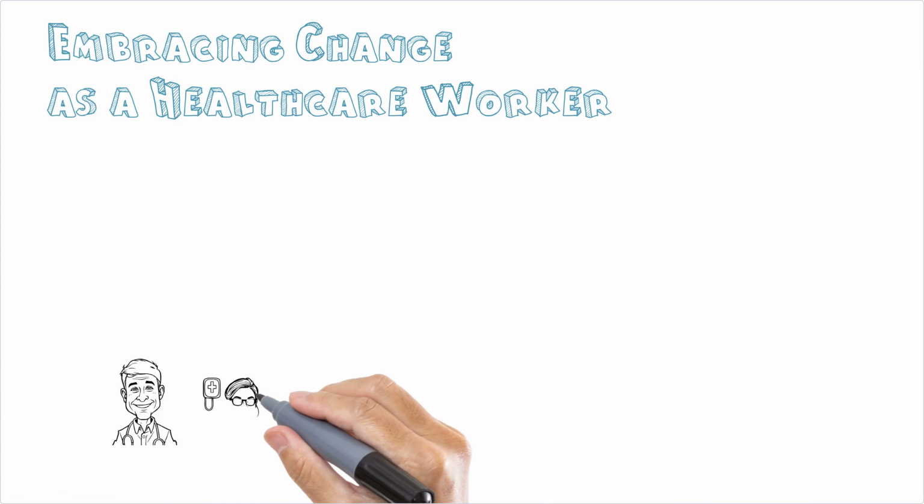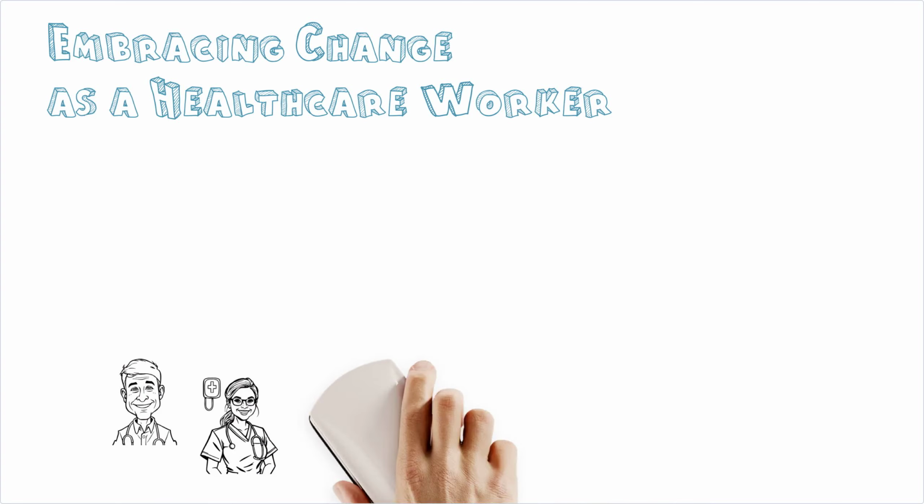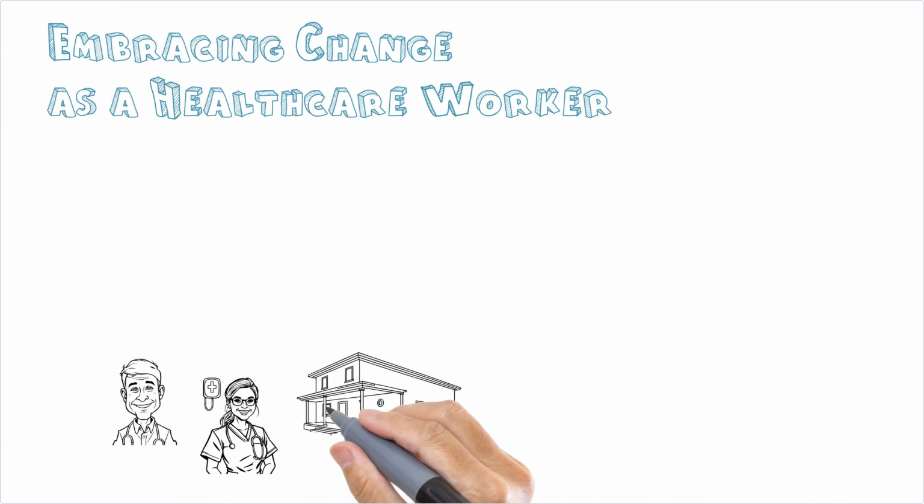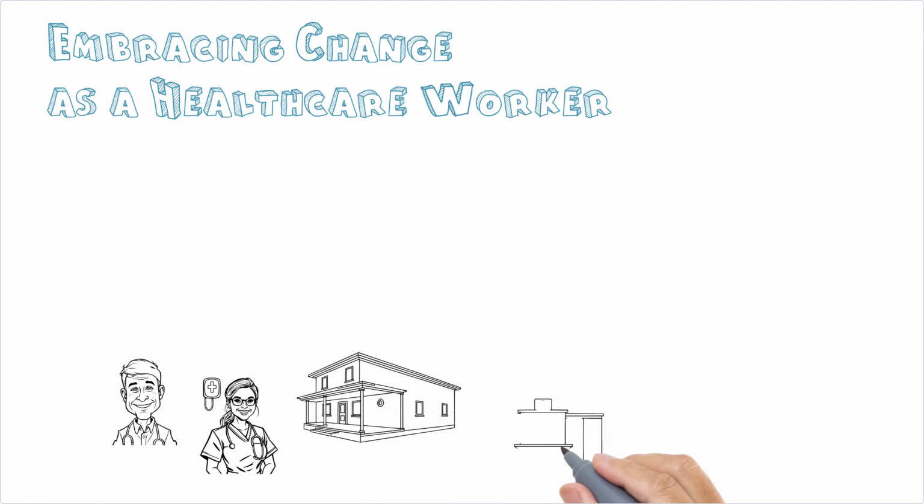Now, for some final thoughts. As this last example shows, change doesn't require you to do everything at once. By breaking it into manageable steps, staying curious, and working collaboratively, you can adapt successfully and even inspire others to do the same. Remember, change is a shared effort.